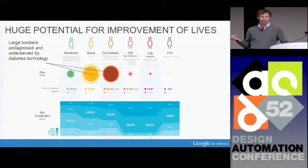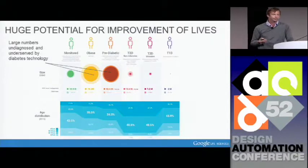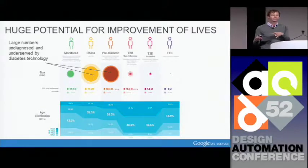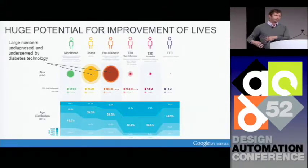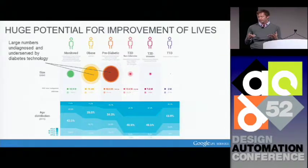Just a few numbers for reference. The average cost per year of treating someone with pre-diabetes is about $500. The average cost per year of someone with actual type 2 or type 1 diabetes is on the order of $10,000 a year. And so the preventative cost of trying to be more proactive in this disease instead of reactive, instead of waiting until a person actually has full-fledged diabetes and applying these technologies to them, be proactive instead, develop technologies that are actually palatable for someone to wear who does not have the disease yet, could make a huge difference on people's lives and the cost of treating them.